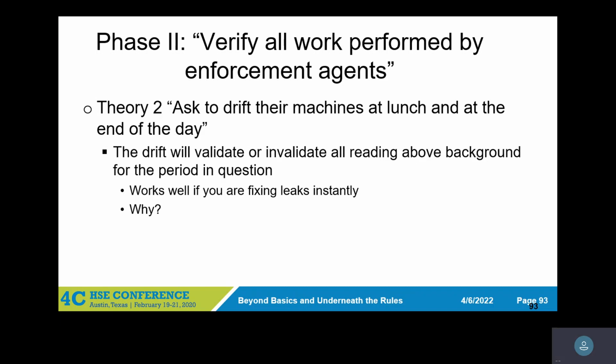The other possible way to go about it is to ask to see them drift their machine. If you ask them to drift their machine and their machine fails, it does negate anything that they found, but it will not make that auditor very happy with you, right? If you're dealing with an agency person and you ask that to happen, they're going to be looking 10 times as hard when they go back out there to check it, right?